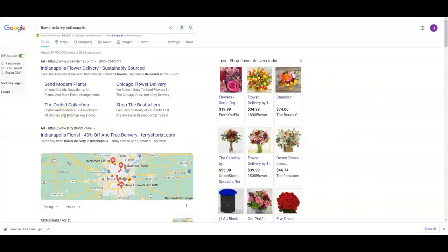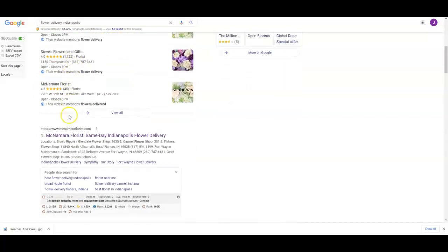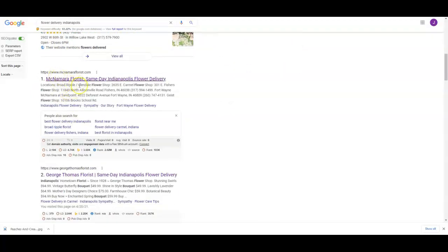The next thing we're going to do is talk about your competitor. I searched up flower delivery Indianapolis, which gets about 600 searches a month. On a Google search, the first thing you usually see is the ads. Then you see the Google Map Pack, which also has a ranking factor, and we'll go into that in just a minute. Then you see the organic listings. Sometimes you'll see the directory listings up top, but in this case we actually see an organic listing up top. So let's check out McNamara and see what they're doing.